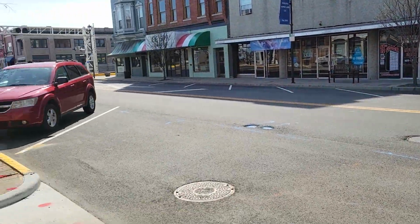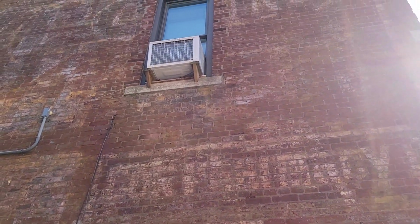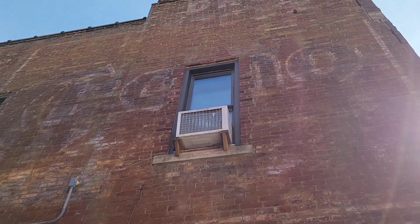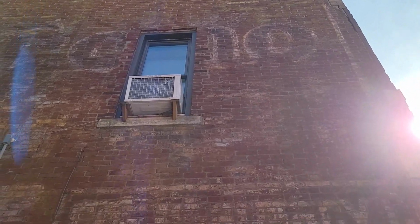And you swing around here to this alley, and on the side of this building there's some interesting things. First thing you'll notice is some old advertising. It looks like it says Havana, so I'm assuming it was for cigars. If you pan up, you see another word that I can't quite make out, but at the very top you see the word drugs. That's because this was Cox's drugstore.